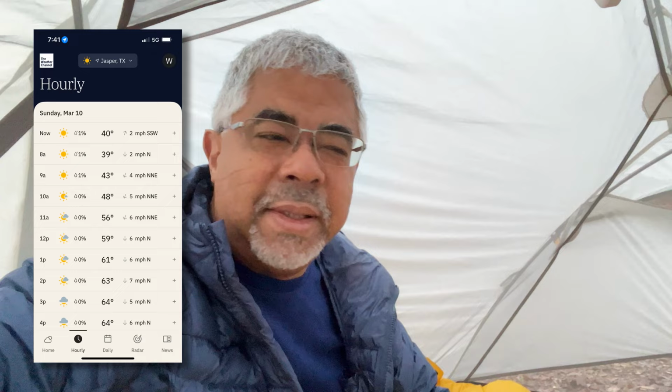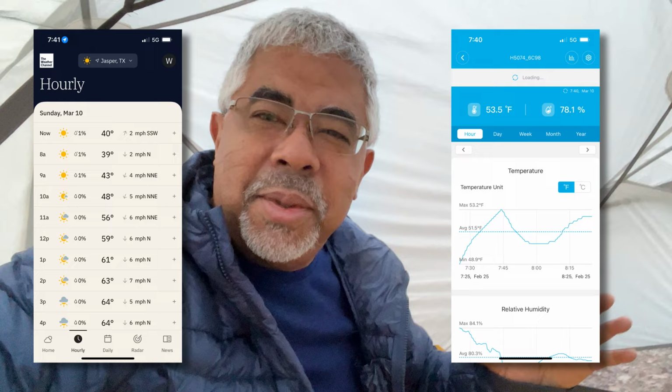Temperature outside is about 40 degrees, but in the tent is 54. So the monger does keep some heat in, and that's well appreciated. Excellent sleep, much better than the first night. I don't know what the sleep report is yet, but I'll check it out in a minute, and I'll put it up on the screen here.